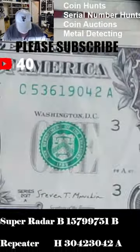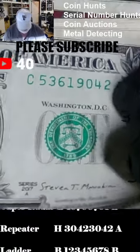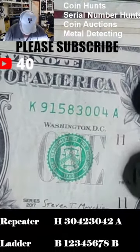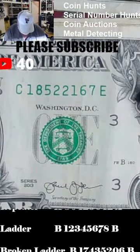I got within 8 days of finding one of my grandson's birthday notes. September of 2010, I was only 8 days off. And that's crazy close.